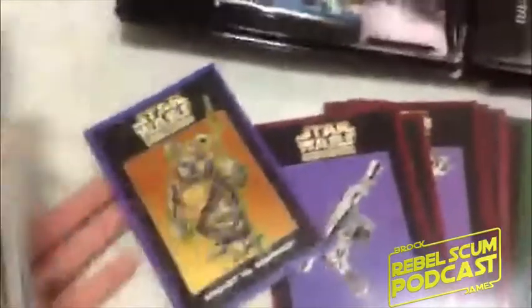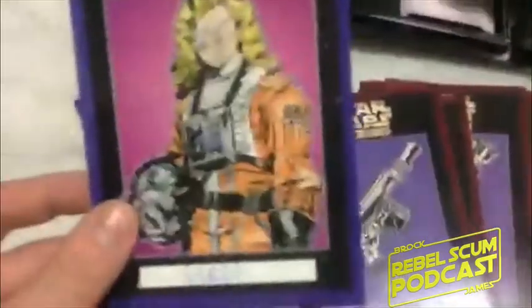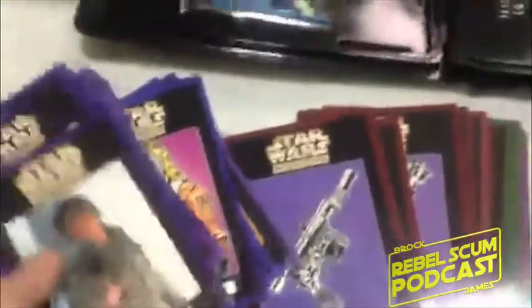So you had all these characters here. You play as Wicket. There you go. All you Ewok lovers, you can play as Wicket. You can make your own character. So I made a guy named Bubba who was a surfer dude with long hair. That's insane. And then the red ones were weapons.